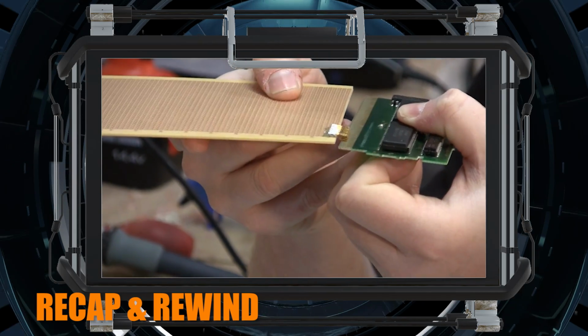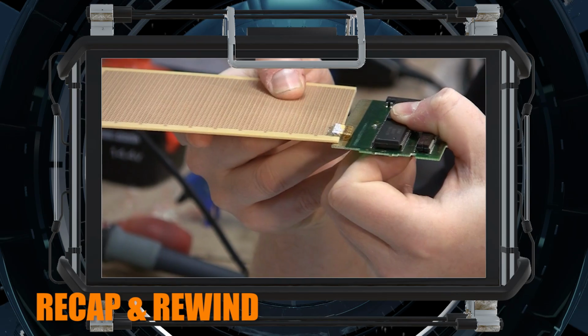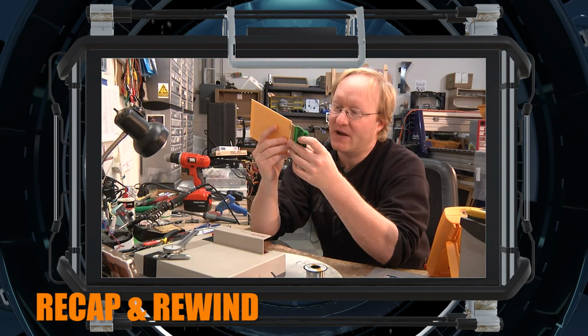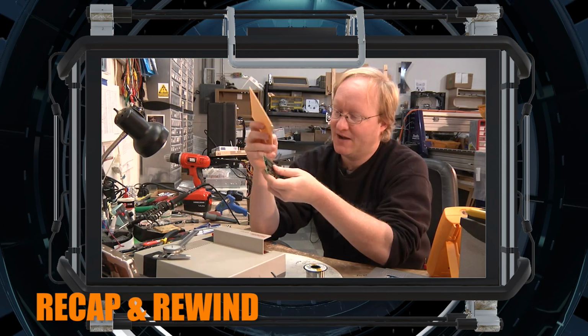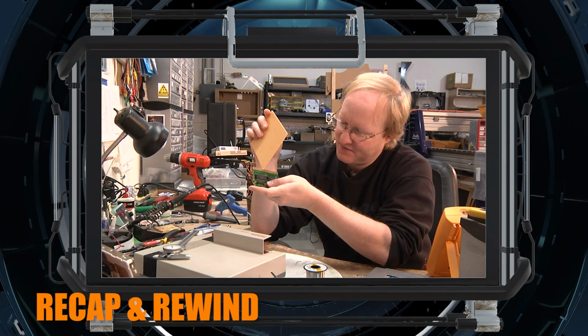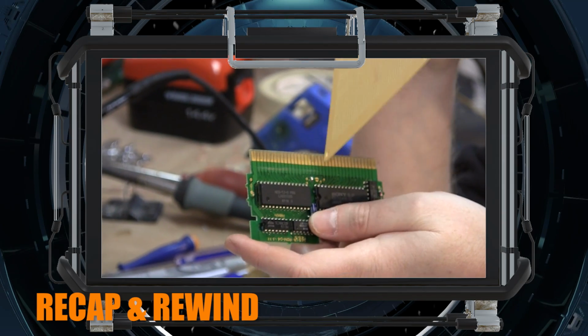So instead of pushing the contact into it, it pushes down onto the contacts on the card edge connector. So I've got to hook up, I don't have to hook up all 72 of these because the Nintendo, you can't really see it, maybe you can, the center connections don't go into anything.